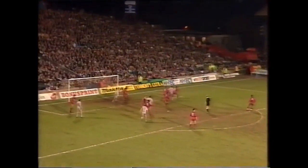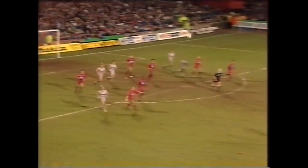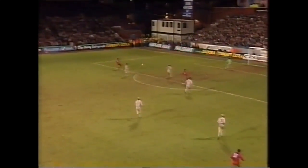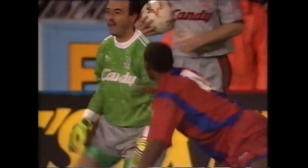Nicol with the corner. Floated there towards Barnes, flicked on by him. McGoldrick can drag this one away for Palace, succeeds in doing so, and Wright is up there, being pursued now by Burrows. Wright with the ball almost into the path of Bright. Andy Gray's in there too. It's for Andy Gray, and Grobbelaar just there before him, but a corner for Crystal Palace.